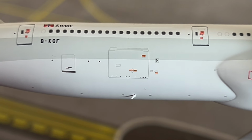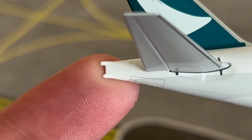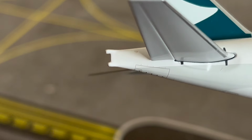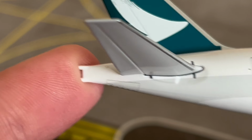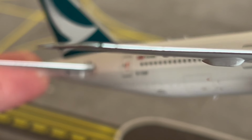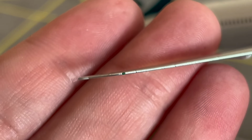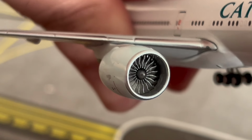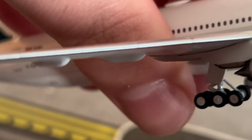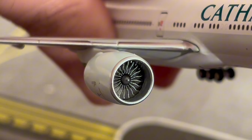Very cool. And then here we have the opposite side of the APU. Just like I mentioned a moment ago, there is no exhaust on this side. Very nice. And on the end of the wing here, we can make out the green navigation light. And here we have the number 2 engine, the General Electric GE90.